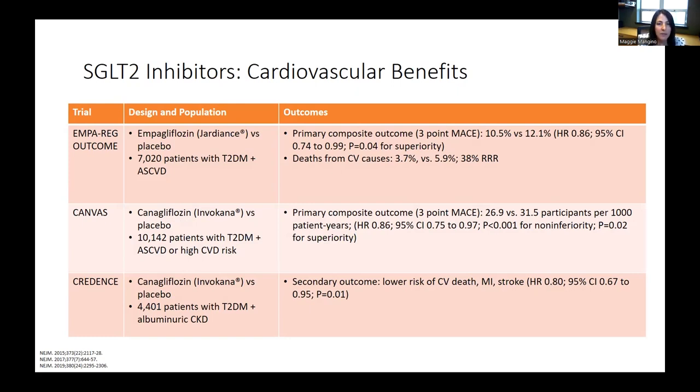In the CANVAS trial, the rate of the primary composite outcome, which was also the 3-point MACE, was lower in the canagliflozin group than placebo. And in the CREDENCE trial, the primary outcome included a composite of renal outcomes. So we'll talk about that on the next slide, but a secondary outcome in this trial showed a lower rate of cardiovascular death, MI, and stroke in the canagliflozin group.